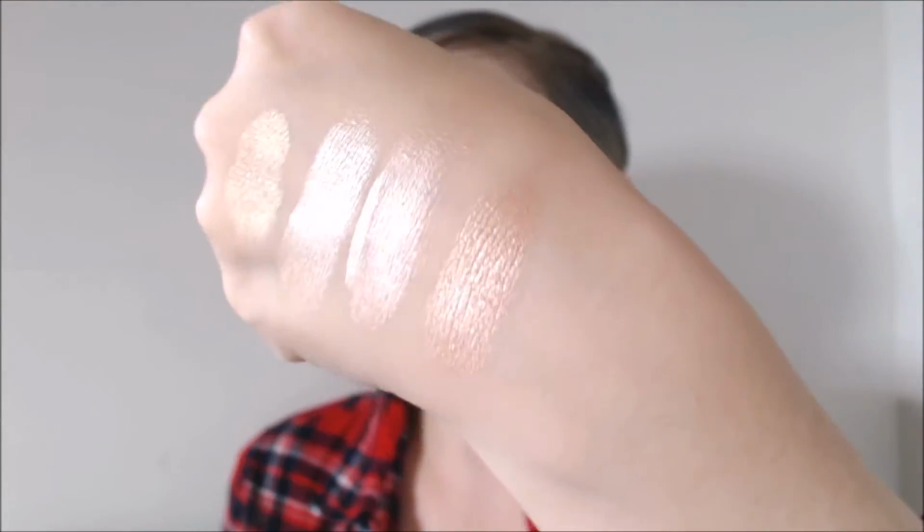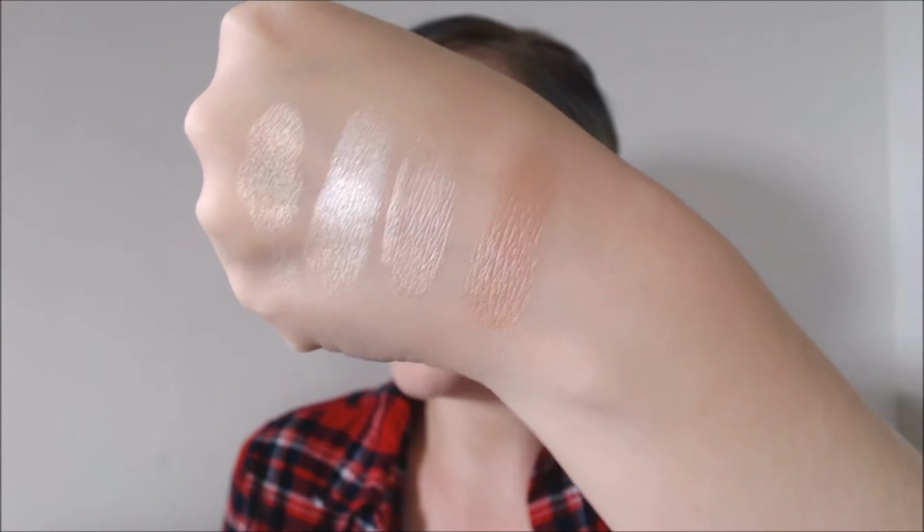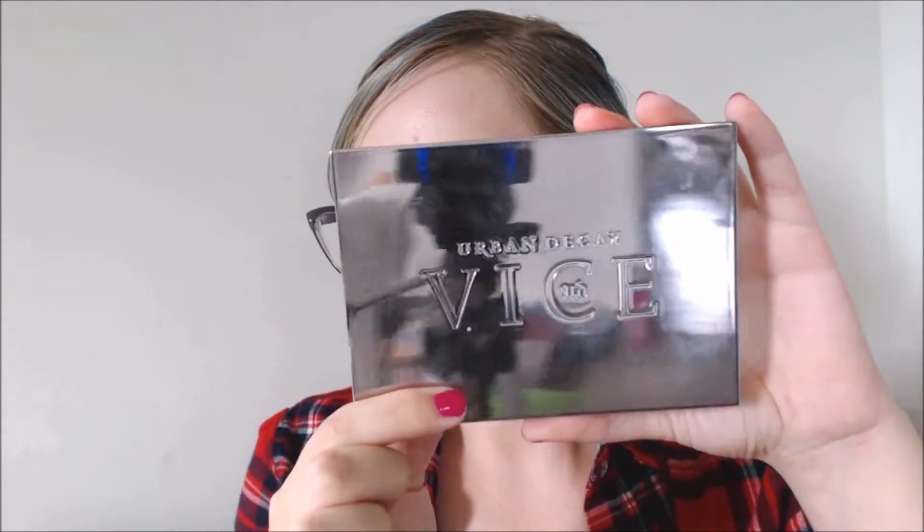And then, of course, the Wet n Wild highlighting powder in Precious Petals. I've talked about this in many videos. They're both really pretty. They're both very similar tone. The Moonbeam, of course, you can see is a little bit paler, a little bit more of that kind of white base to it. But I love both of them, and I wore both of them a lot over the summer.